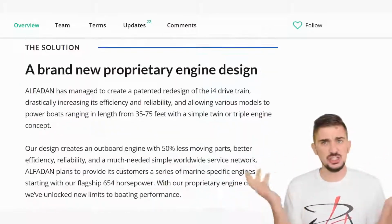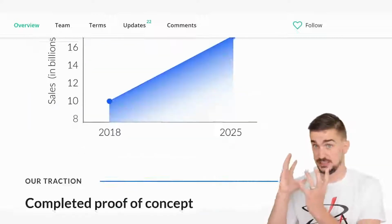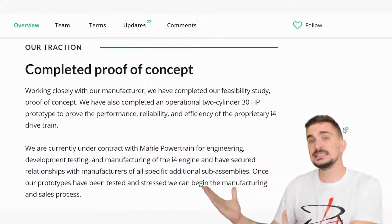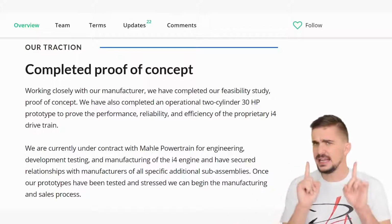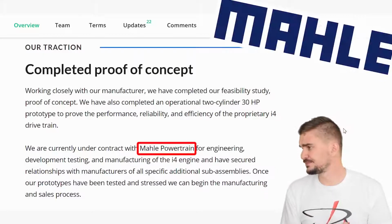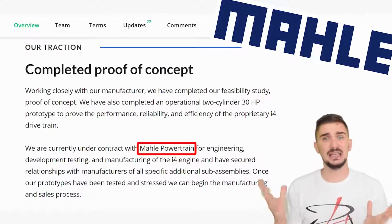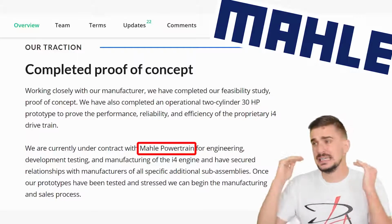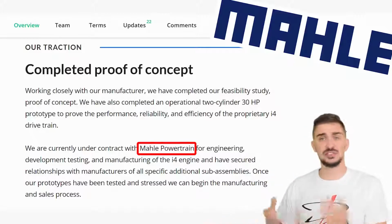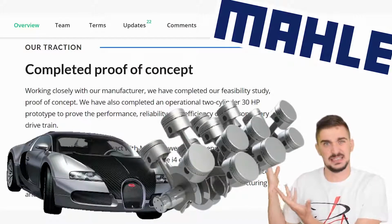Apparently this isn't just some sort of empty claim. In fact, a proof of concept of this brand new revolutionary inline 4-cylinder engine and a feasibility study has already been done. And not just by anyone, it has been done by Mahle Powertrain. Now, if you're at all familiar with cars and engines, you know that Mahle is one of the most reputable names in the industry when it comes to engines and engine parts. For example, the pistons in the Bugatti Veyron are made by Mahle. I think that says enough.